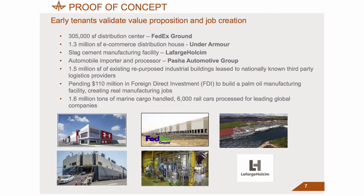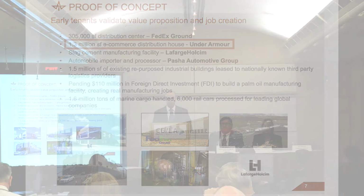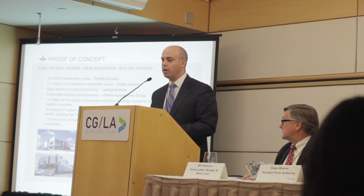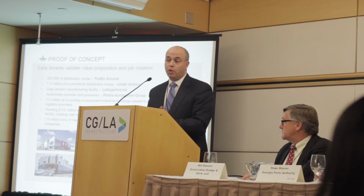The other big one that's really exciting for me is Under Armour. We are developing a 1.3 million square foot e-commerce distribution facility for them. Now Under Armour is like the favorite son of Baltimore, based there. Kevin Plank is a local native. So it's part of the Under Armour footprint in Baltimore, but a couple of things about it are exciting.